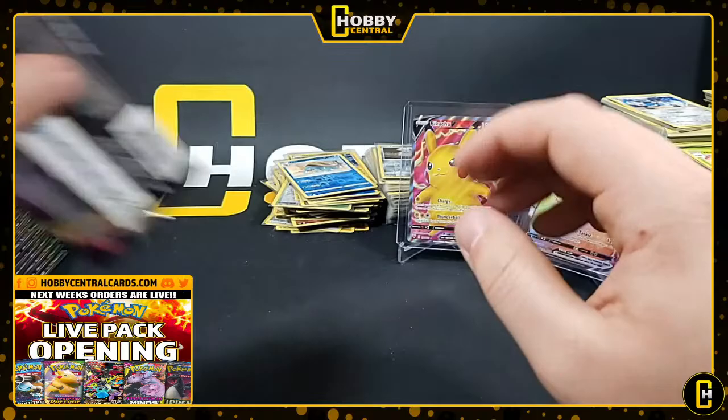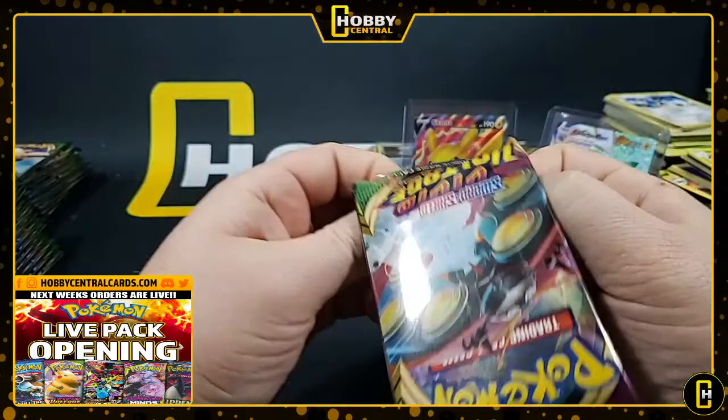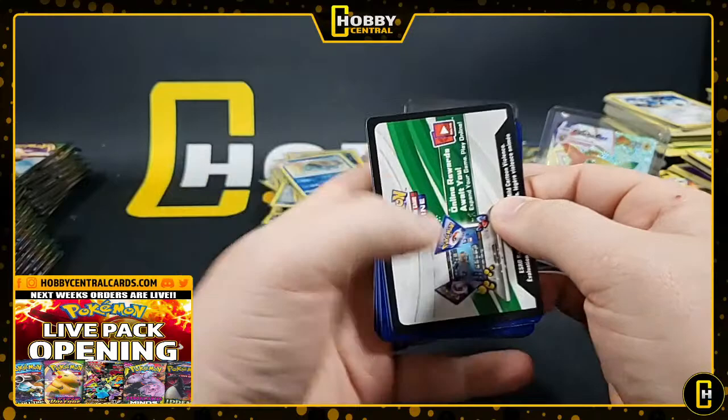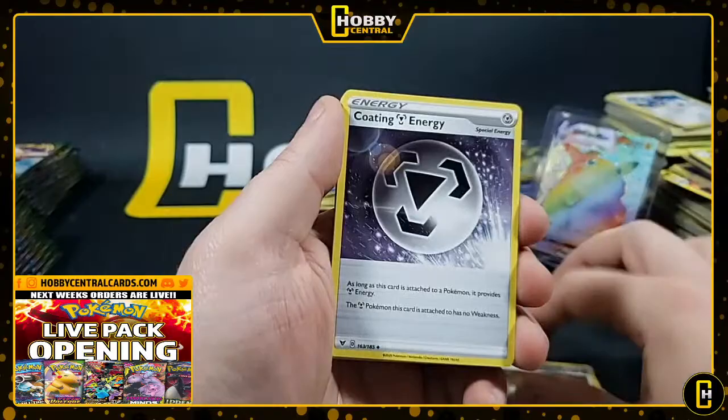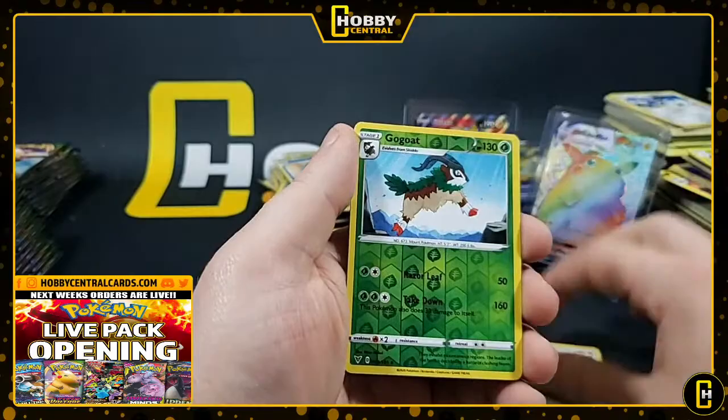I don't know, man. I just see Vivid Voltage, and I envision a day where Vivid Voltage could be one of those sets where booster boxes are going for like $300-$400. I don't know. What do you guys think? Here we go. Hit pack. What I'm hearing is Vivid Voltage is the way to go.